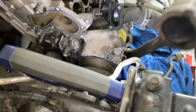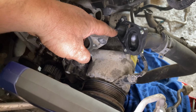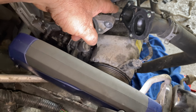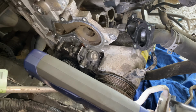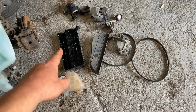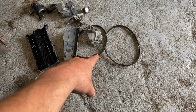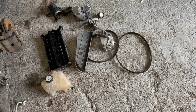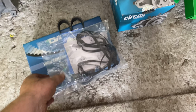Water pump is out. Thermostat. I'm going to get a new rubber gasket for that water pump, definitely, and then maybe put some gasket sealer around this bit here as well, just to help it a little bit more. All the old parts are down here. You can see we've got to do the cam cover gasket. We'll change that over for a new one. They're the old belts, old water pump, and all the new stuff's over here. So it's just a case of doing the reverse of what we just did.